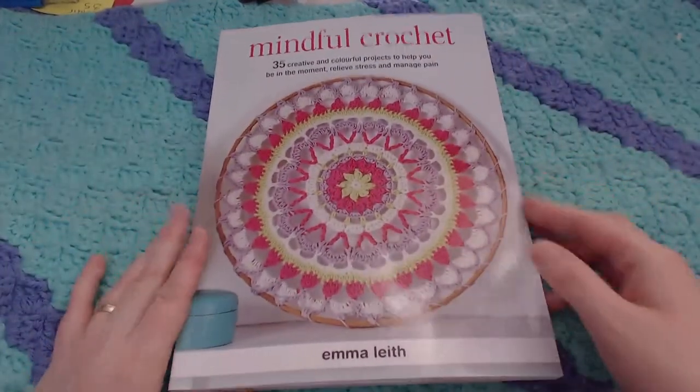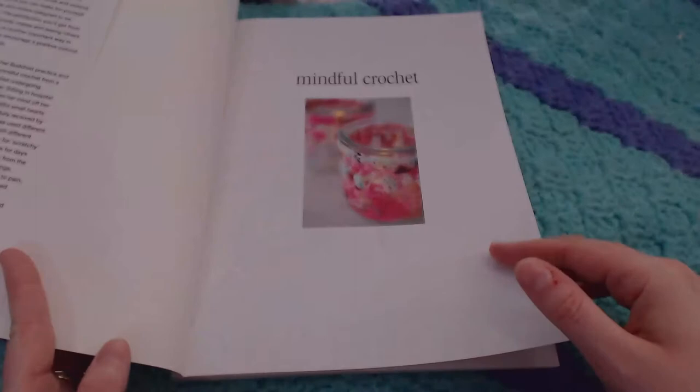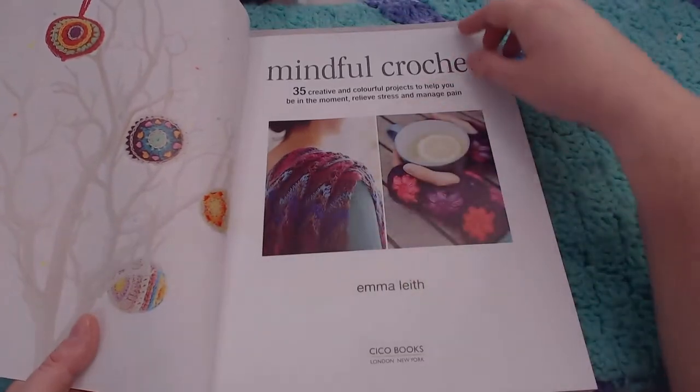Now let's have a look at Mindful Crochet. Now these patterns in here are extremely bright, which is quite nice. You have, of course, a really nice little opening page there, and then a couple of things hanging on a tree.